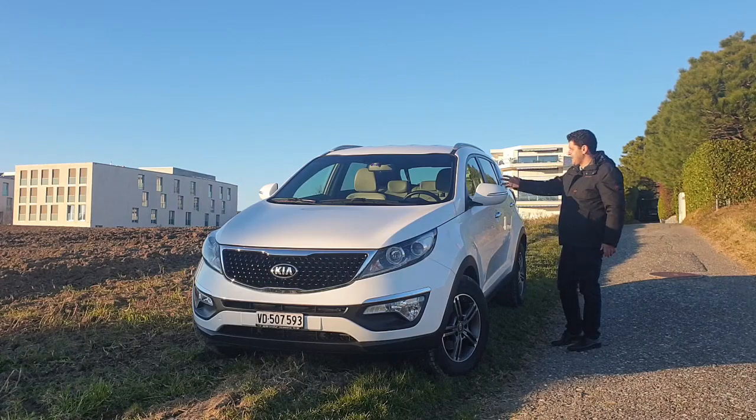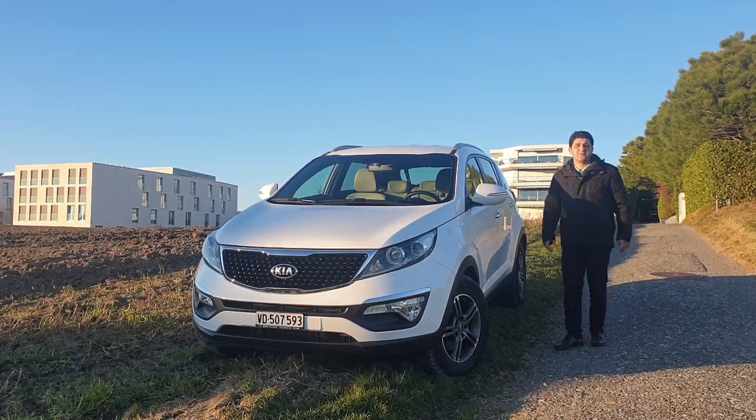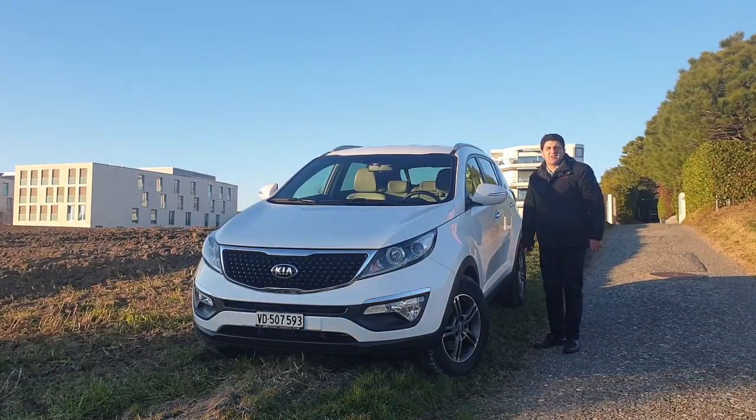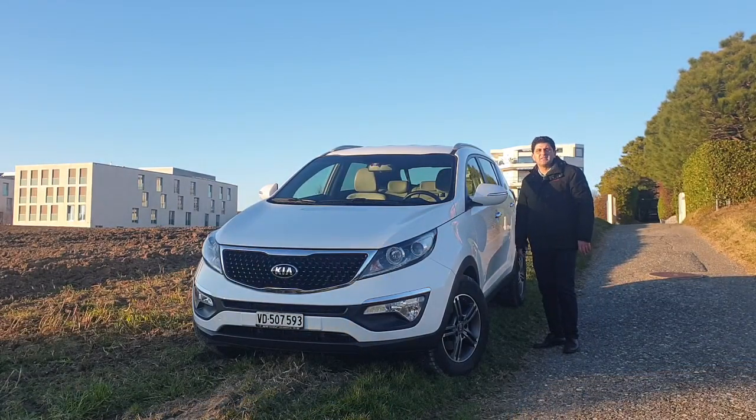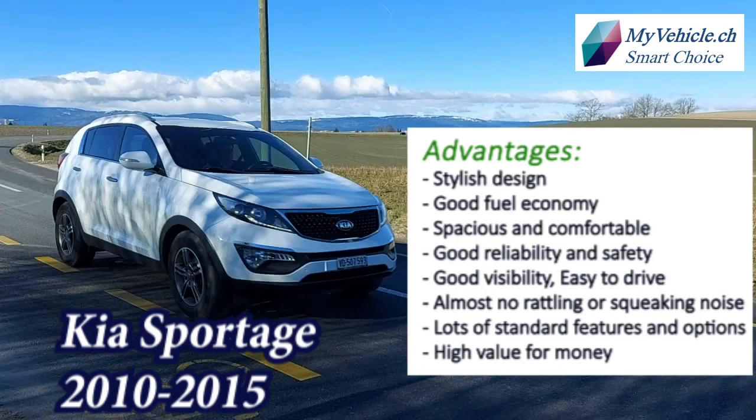It is big, it has a lot of space in front and in back. It is a good car for a family. Kia Sportage is a safe, economical and rather reliable car. It should be a good choice as a second-hand car.